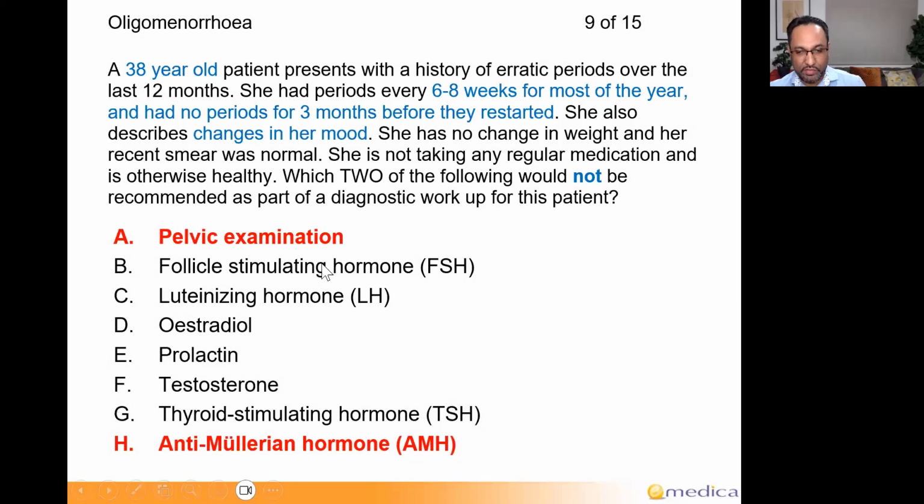Now, almost everyone picks H, but sometimes people miss A. So they pick one of the other ones alongside H, so then you get no marks. You need both right if you want to get the answer correct. Okay. What is it that we're suspecting? What is it that we're looking for? This patient's under 40. That's important, right?